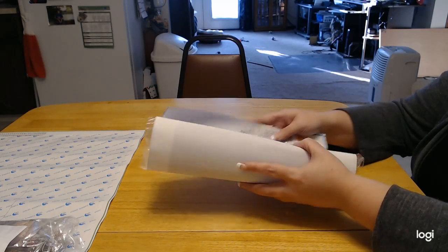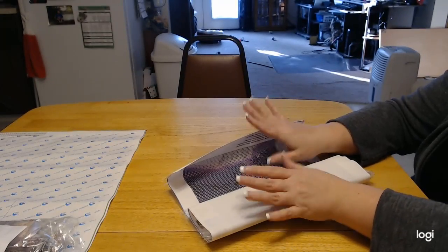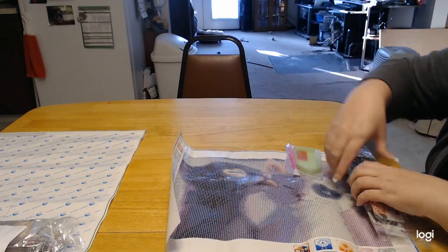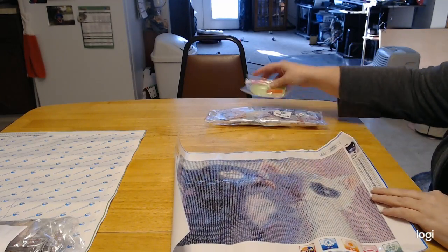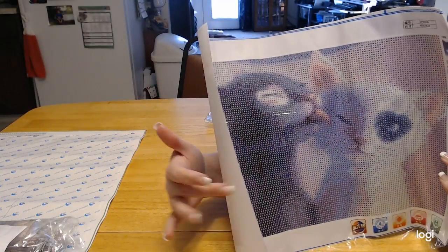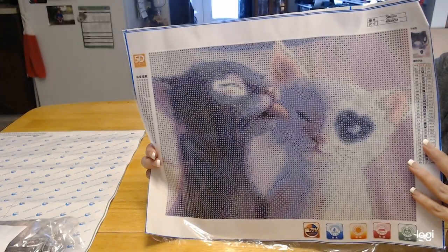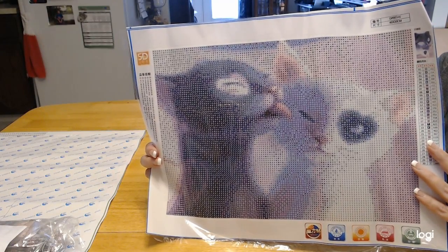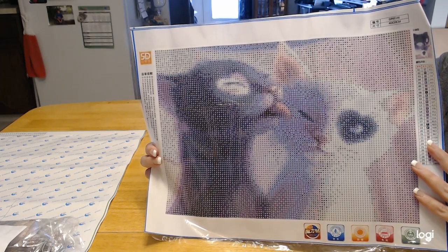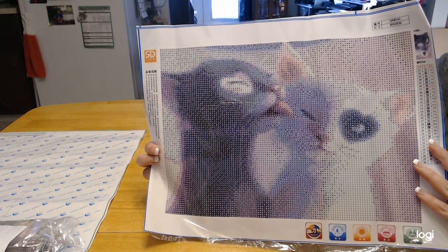So anyway, they were really, really close. So anyway, moving on. I did get my product, so yay. So this is the black and white kitty. And I know I've seen it on Wish, and I'm pretty sure I've seen it on New Frog. And I thought this was so cute. This is a 30 by 40, and it is round, and it is full, which is what I wanted.